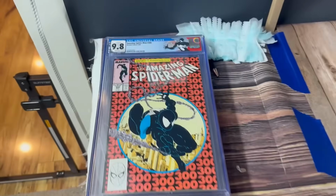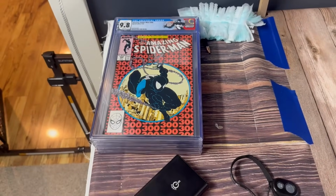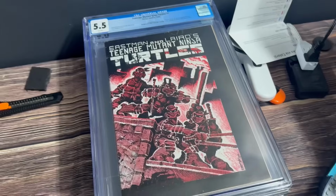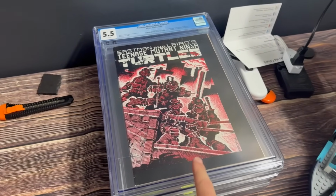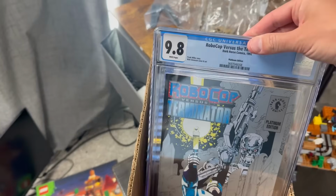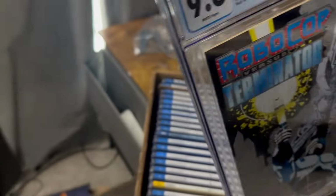Here's some books that just came in today, a little bit before most of the books in this haul video. 9.8 ASM 300 custom label. This one, TMNT first print, sold before I even had it for $7,000. I just hinted at it in a video, and I got three offers and just went with the first cash offer on that one. This, I've never seen this before. Very cool Platinum Edition RoboCop versus the Terminator. Look at that Platinum goodness.